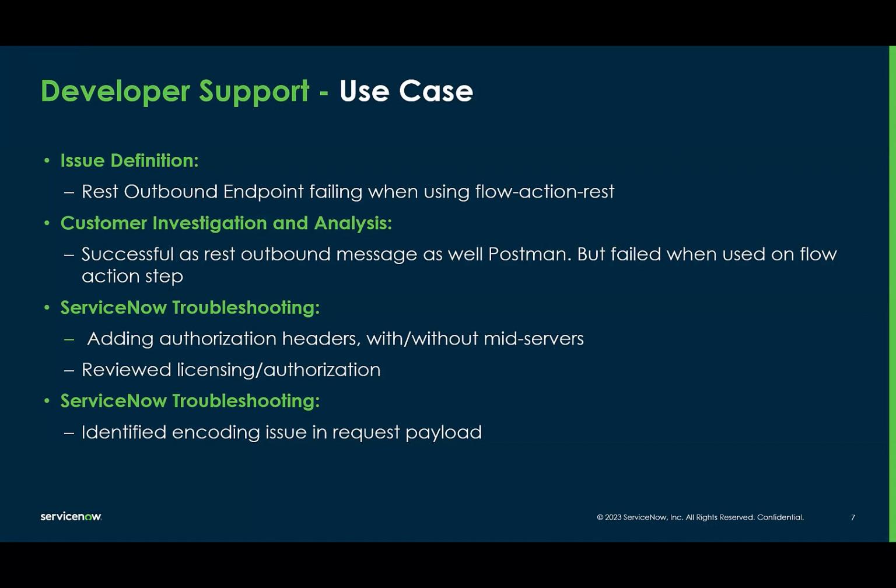Okay, so now that we've covered the scope, the expectation, and how we can effectively work together, I wanted to talk through an example of a recent developer support case at a very high level. We had a designated developer support contact request troubleshooting assistance on a REST outbound endpoint that was failing. This contact had reviewed their implementation and narrowed the issue to the endpoint failing only when it was used in the flow action step. They tested, and it worked fine through the REST outbound message as well as through Postman. But it returned a bad request when it was used in a flow action.